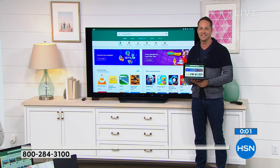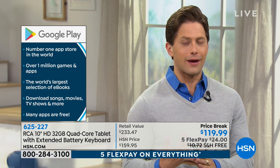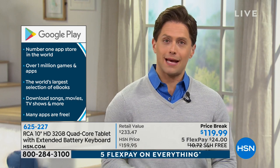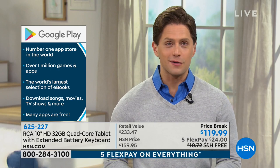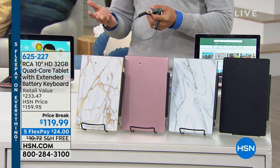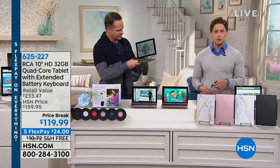So anybody that's looking for a way to keep the kids entertained in the car, a great portable device for your travels, anybody that has kids and grandkids that want a tablet for fun, but you'd like it to also be a part of their productivity and their schoolwork, this is a phenomenal model to buy, and the price today is extraordinary. It's available for $24 on any major debit or credit card. If you have an HSN card, you can take advantage of an extra flexible payment and only be $20 a month to get it home and try it out.